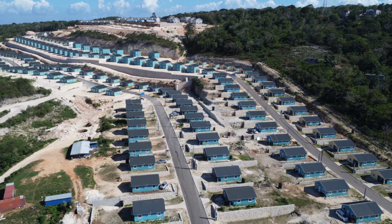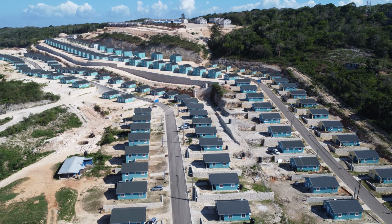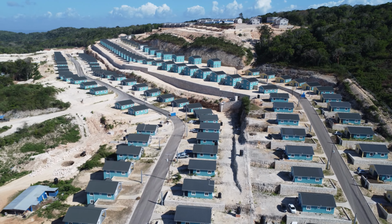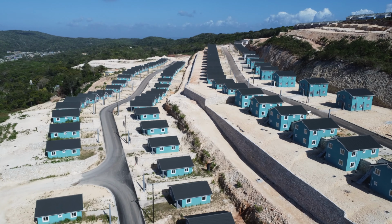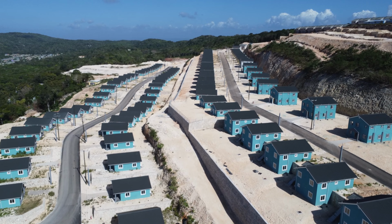Phase 2 and 3 will comprise 65 2-bedroom, 1-bathroom detached units, 47 3-bedroom, 2-bathroom split level, 23 2-bedroom, 1.5-bathroom townhouses, and 46 3-bedroom, 2.5-bathroom townhouses.